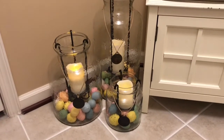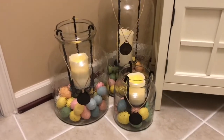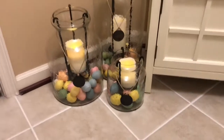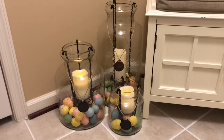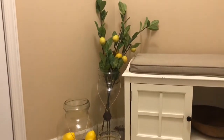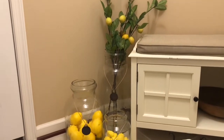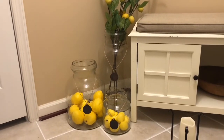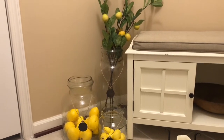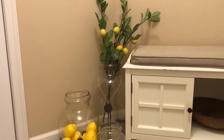All right, so easy peasy. I just have this decorated now. I just threw in some eggs here for Easter, and I love how it completely changes the look. We could take out the candle and the candle holder and all of them and just have that look going on. So I don't know about you, but I love whenever I don't have to switch out the whole piece just to change it for a holiday or season.